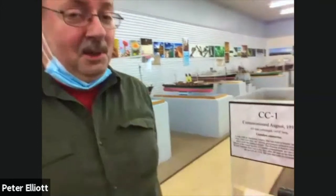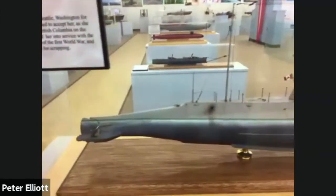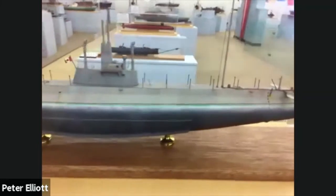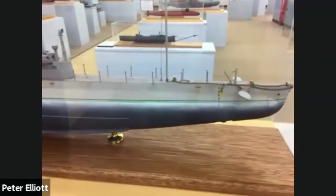Yes, this was gotten by unusual means. That submarine was actually intended for the nation of Chile. It was built in the United States, but when it was completed, the Chileans refused to accept the sub because it was too slow. It didn't meet the contract requirements.